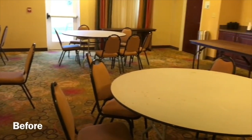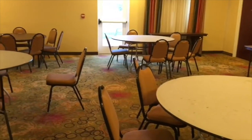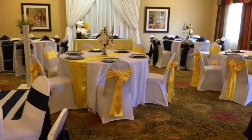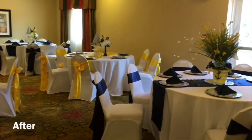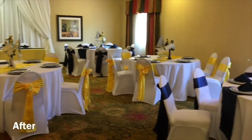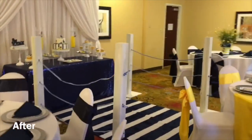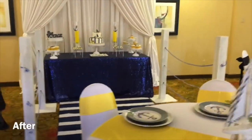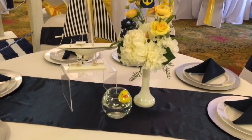I just absolutely love transformations, and this nautical themed baby shower was done for one of our godsons, Aiden. This was like a hotel room before, and then this was the after effect. I've done so many baby showers in this space, but this was probably one of my favorites because this is when I started to use the stretch chair covers, and they look so much better than the normal ones. And then I just added so much more on the dessert table with a little roping there and the backdrop. I was just super, super excited about how that all turned out.